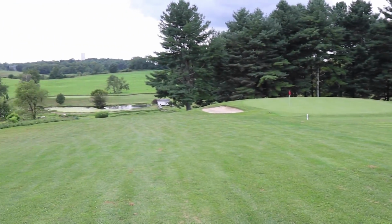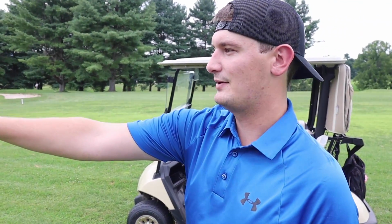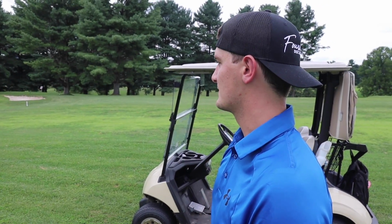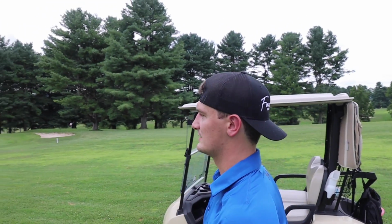It doesn't look like that hard of a shot. So if I get a hold of this flat, I can get it probably like 50 more feet and down there to the left, which is gonna let me see the whole basket. And I just think that's a smarter shot. Because realistically, throwing this forehand, there shouldn't be that much of a difference between 100 feet, and then that just takes the green completely out of play.